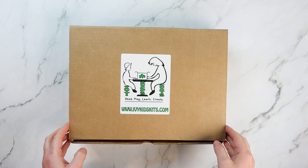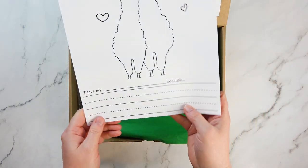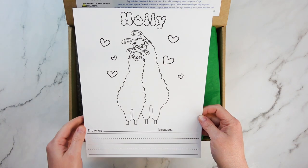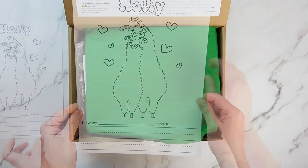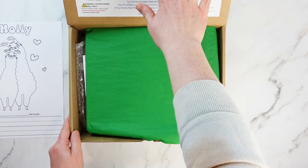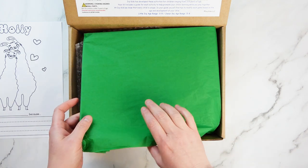Okay, let's open this box up. So here we have on top this cute picture of a llama. And it is personalized for my daughter, Holly. How cute is that? And then on top here, it shows all the things included in the box. So I'm not gonna show that yet so you guys can be surprised.